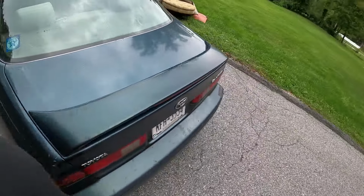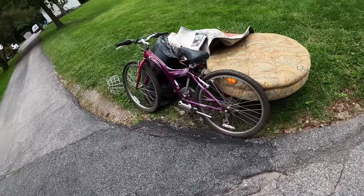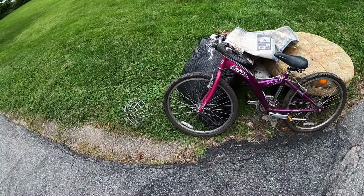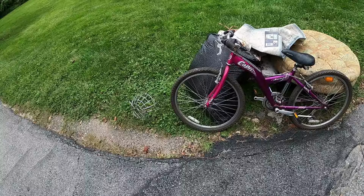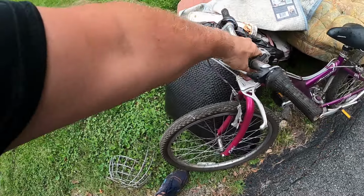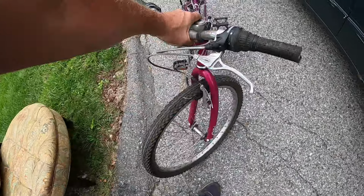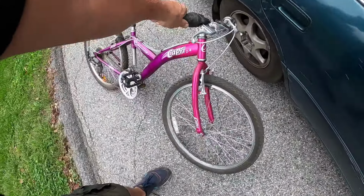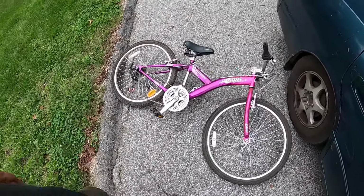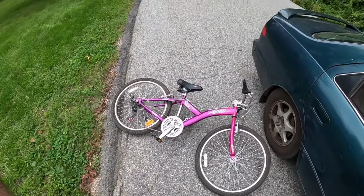Do I want this little kid's bike? No, I don't. But I think I might take it anyhow, because I ain't finding nothing today. So, let's wedge it into the car, reluctantly. Is that the name of the video? Let's wedge it into the car reluctantly? That sounds kind of erotic.